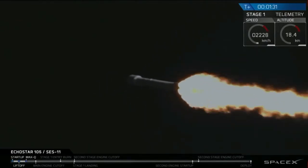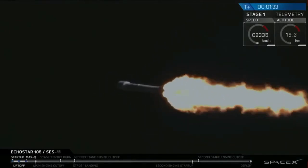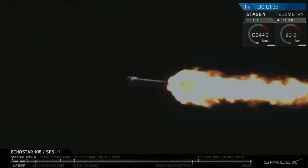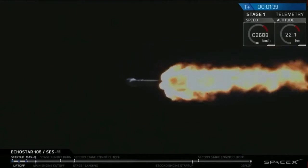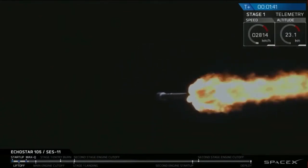Those 9 Merlin engines currently thrusting produce the thrust of 5 747s at full thrust. That's how much power the Falcon 9 is producing right now.